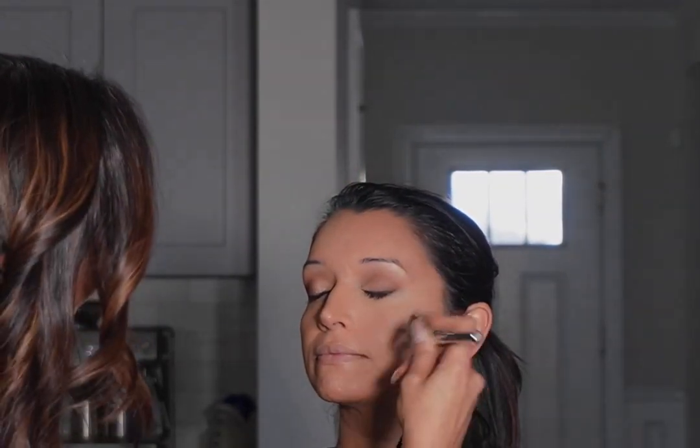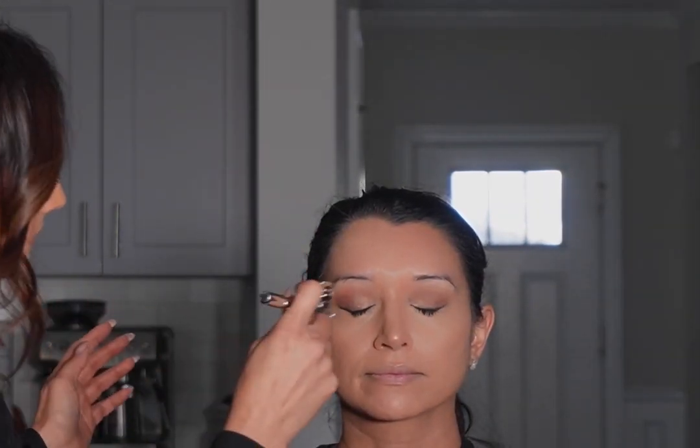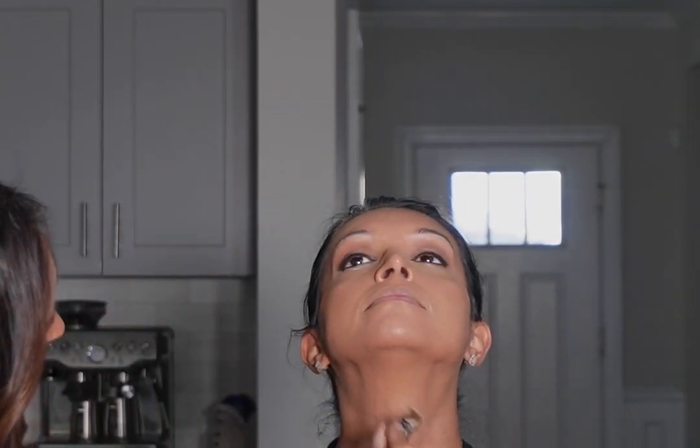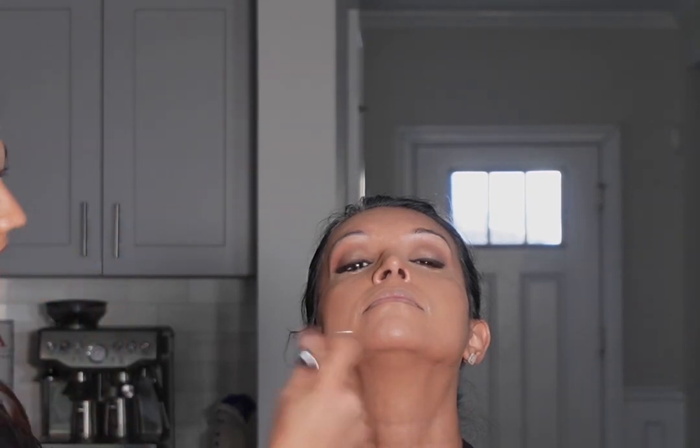And remember, I only did a couple of drops. You don't need help. You did all the work already. Look straight for me. Take a deep breath and hold it. Okay, great. Chin up. And then you want to get any of the neckline that maybe needs a little bit more blending or anything like that. Okay? Perfect. And that's that.